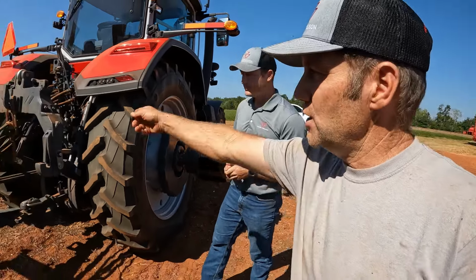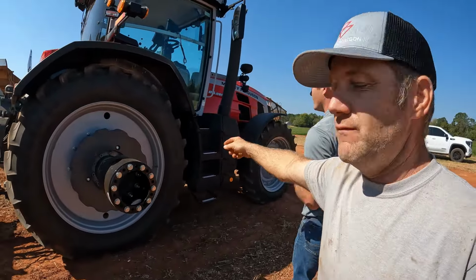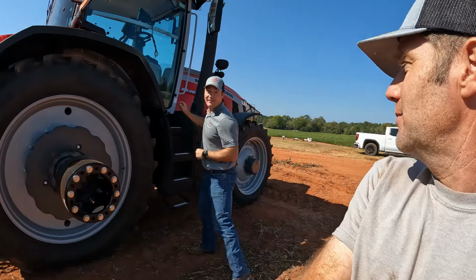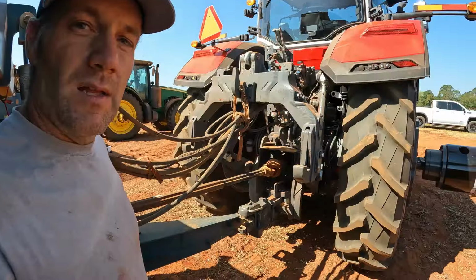Yeah, so he has a fill here for his hydraulics for the implement, and we have a separate fill around the side for the actual transmission on the tractor. Opposite ways. Yeah, so this is your implement, and then on the back side would be your transmission.